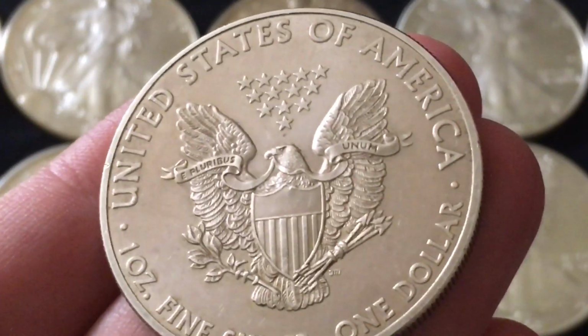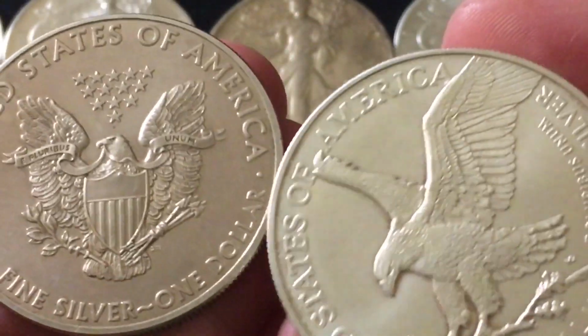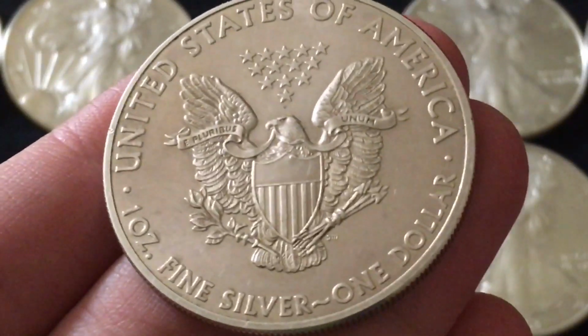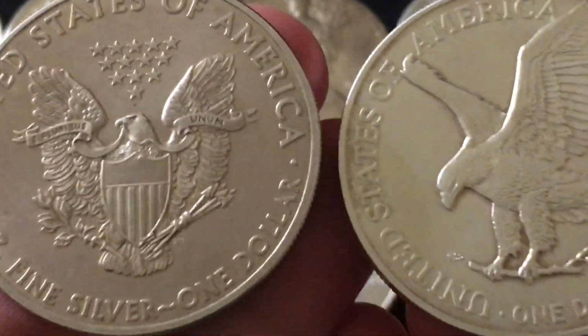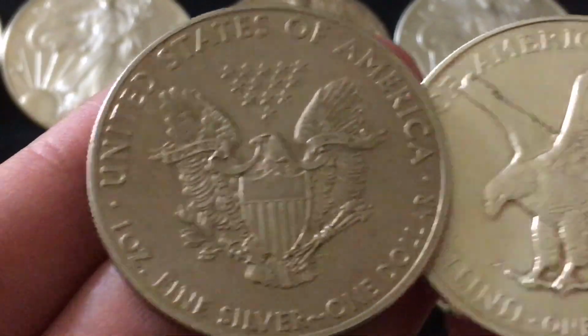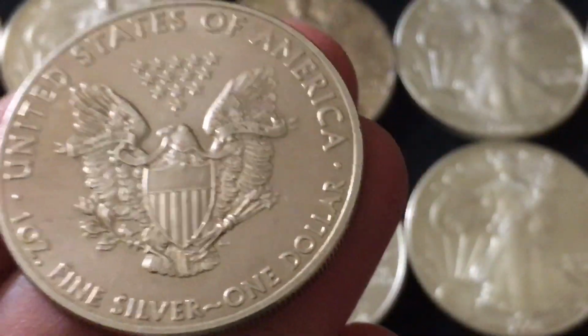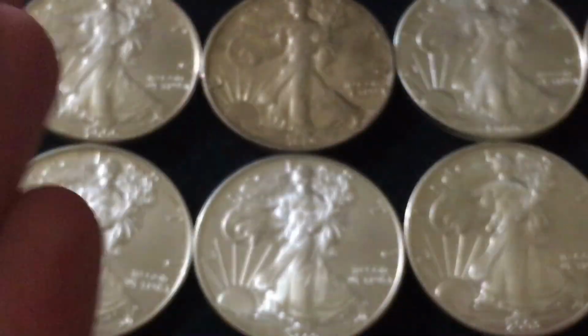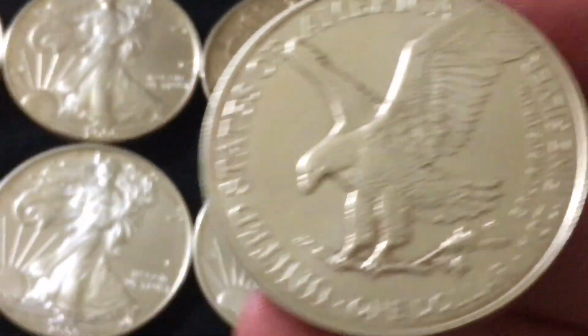The Type 1, still hands down my favorite, especially between the two. I mean, this is just my favorite coin in general, but between the two, hands down, it doesn't even compete. Blows the other one out of the water. Type 1 over Type 2 all day, every day, in my opinion. You might have a different opinion, which is perfectly fine. You don't have to agree with me.